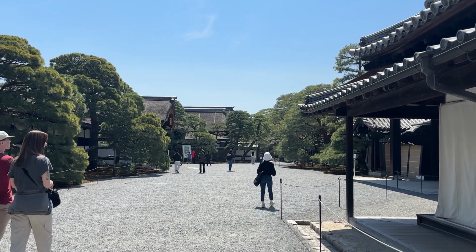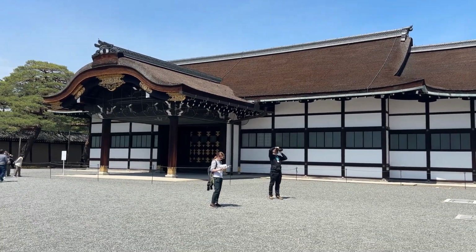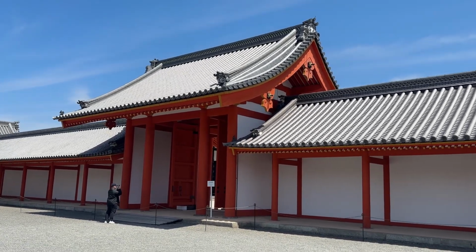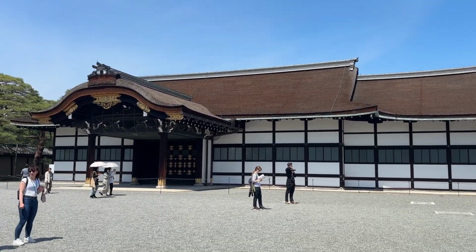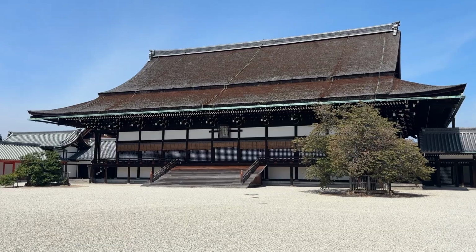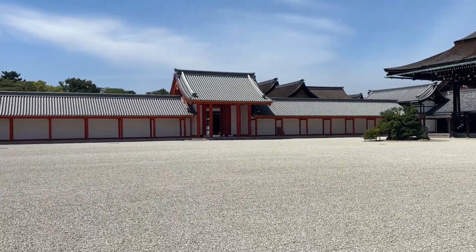As you can imagine, the palace is huge, and visitors can see the impressive Jomeimon Gate overlooking the Shishinden main hall, which is where all the action used to take place. The Shishinden is the most important ceremonial building within the palace grounds. Enthronement ceremonies from 1867 right through to Emperor Showa in 1926 took place in this very spot, making it extremely important both culturally and historically for Japan.